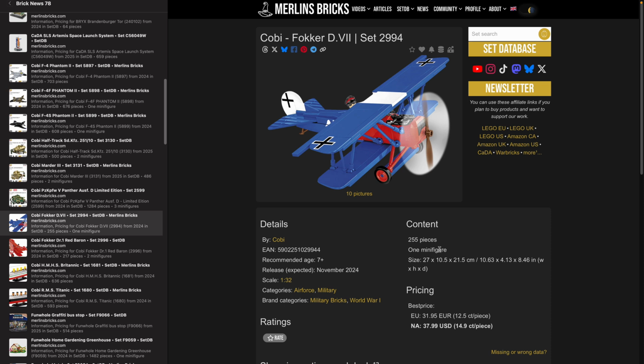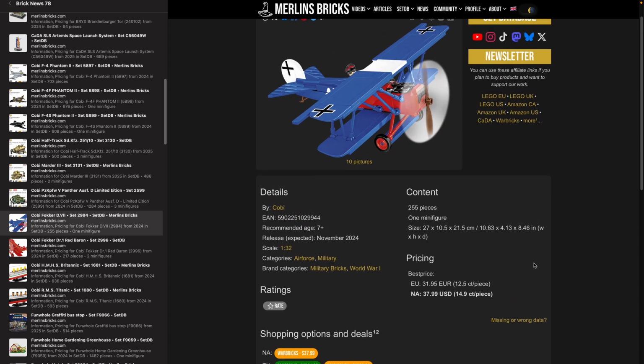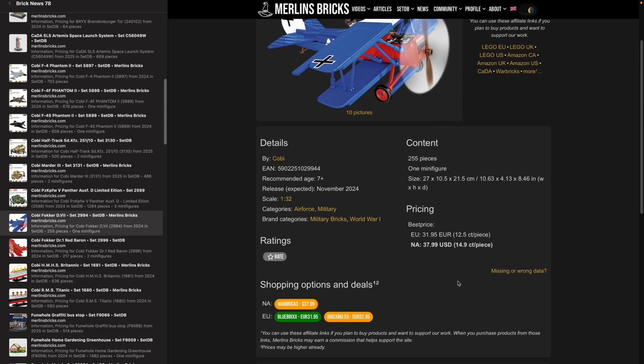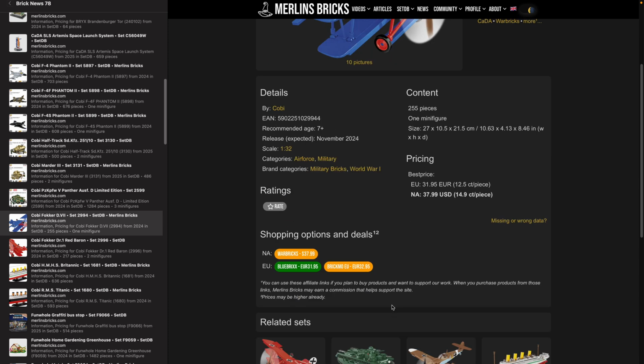The Fokker D7. So this, of course, is a First World War German fighter plane. No, it was not a fighter jet. It was a fighter plane, 2994 in this case. So this is like the standard blue one, and is now available, for instance, with European retailers like BlueBrixx for around $32, but also BRYX in North America has them on pre-order. Brickmo from Austria has them on pre-order as well. It has 255 pieces to my knowledge. And like I said, it's gonna cost you between $30 to $40.